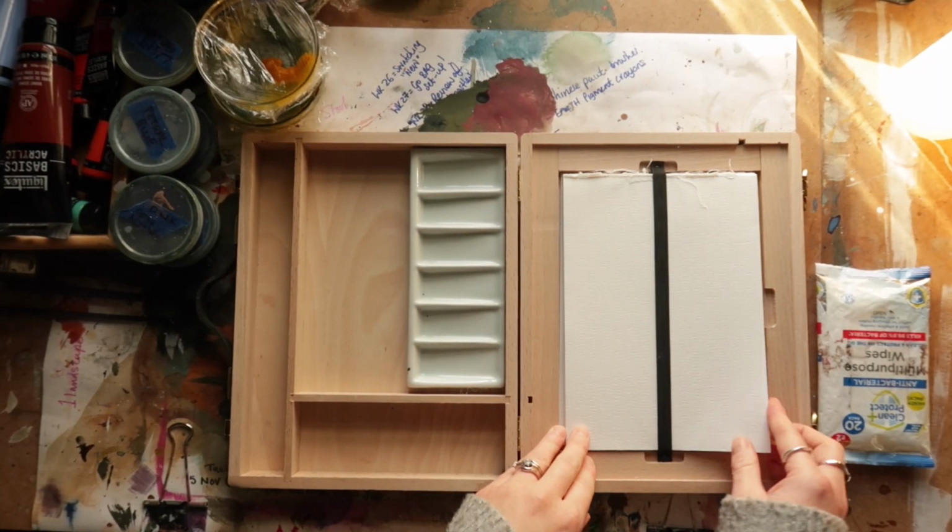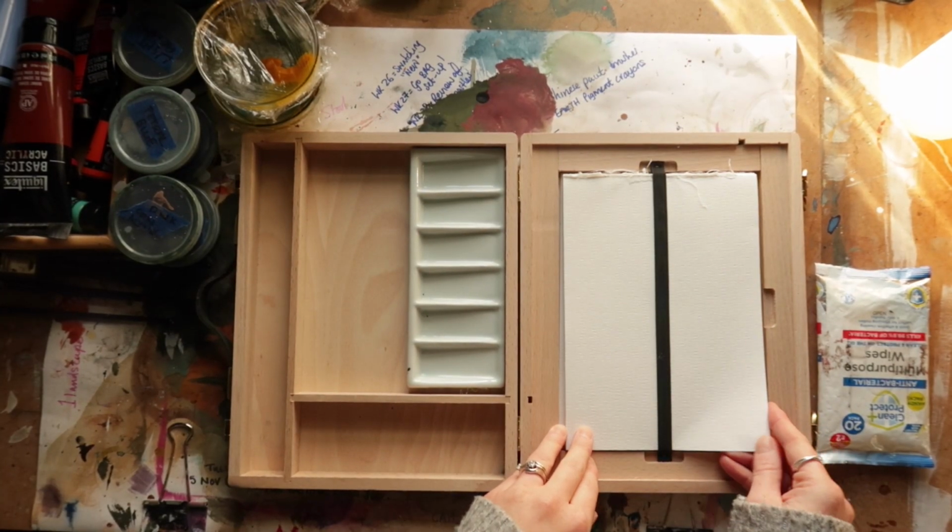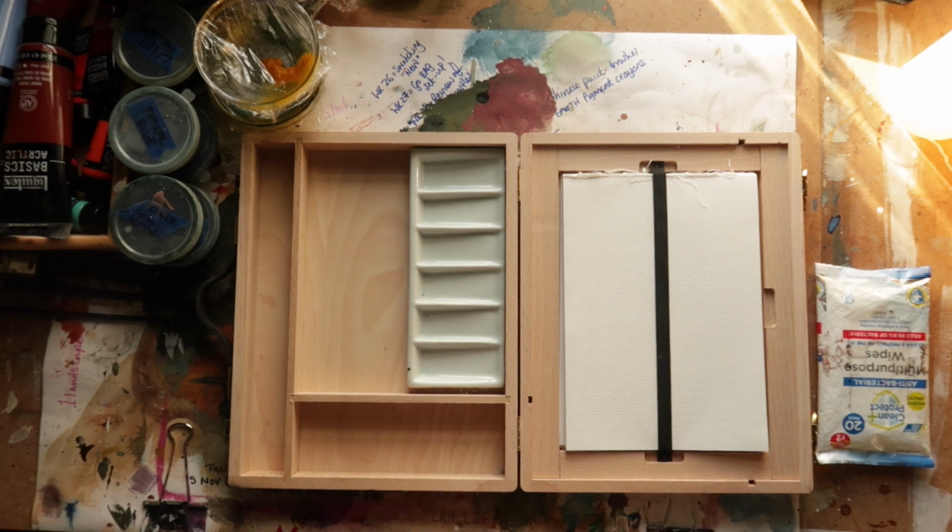I'll pop you on the other camera so you can actually see what's going on, if I can move around. Studio dog. This is the paper. I don't know what GSM, it's quite a high paper, so that's that. I don't even know where I got it from.